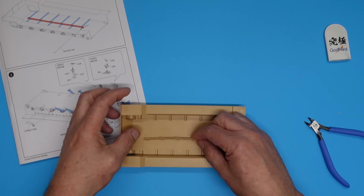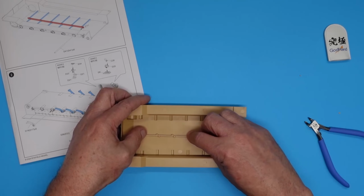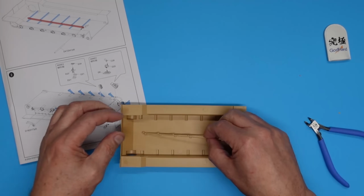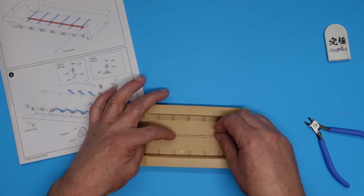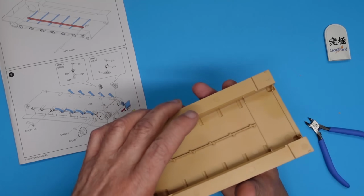It won't physically fit that way. You can see that tab goes in the slot and it's sloppy, but then this one won't actually go. So basically that's going to go in that way, just like so, and that's going to sit down like that. So that's how it's going to go in.